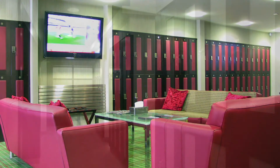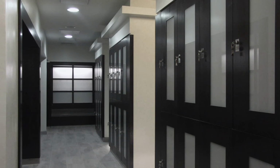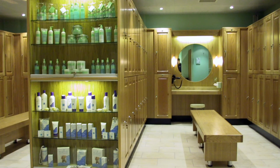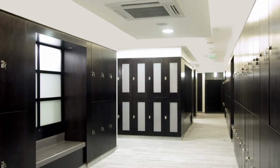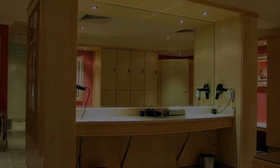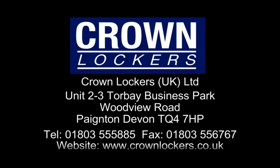In addition to our bespoke service, Crown Lockers manufacture standard ranges of lockers suitable for different applications and environments. To find out more, telephone us and talk with one of our technical sales experts, or, if more convenient, email us your inquiry and we will call you.